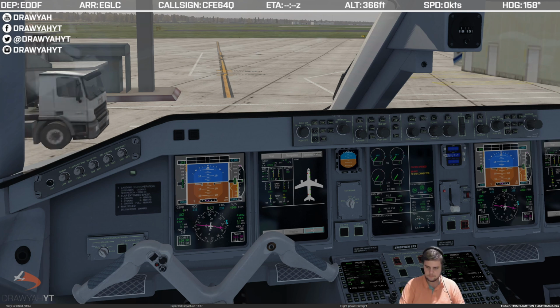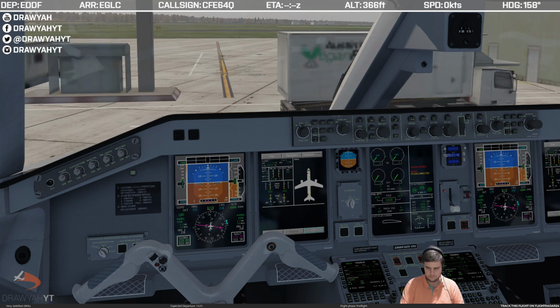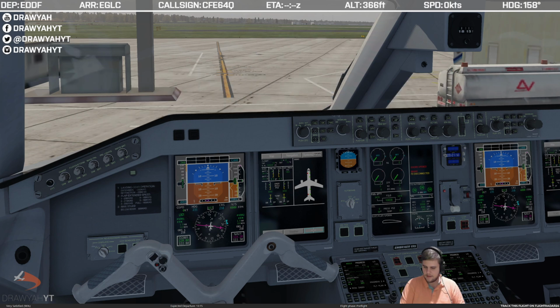Flyer 64 Quebec, correction 64 Quebec, cleared to Echo Golf Lima Charlie via Sobra 7 Foxtrot departure route, runway 25 centre, after flat route, initial climb 5,000 feet, squawk 1000. Flyer 64 Quebec is cleared to destination London City, Echo Golf Lima Charlie. This will be over the Sobra 7 Foxtrot departure, runway 25 centre, initial climb 5,000 feet, squawk 1000.